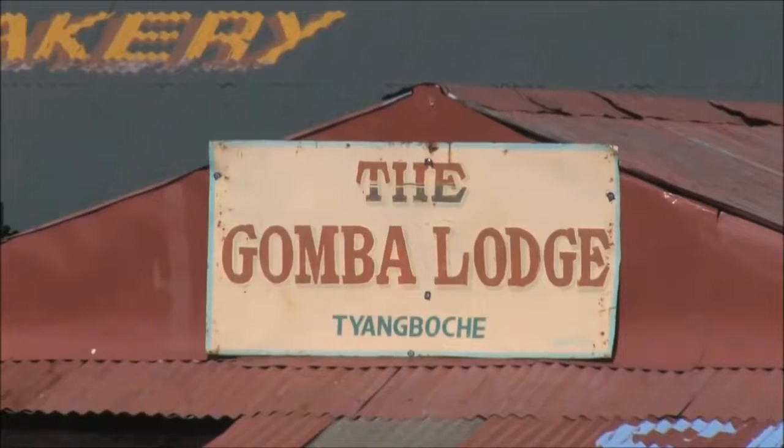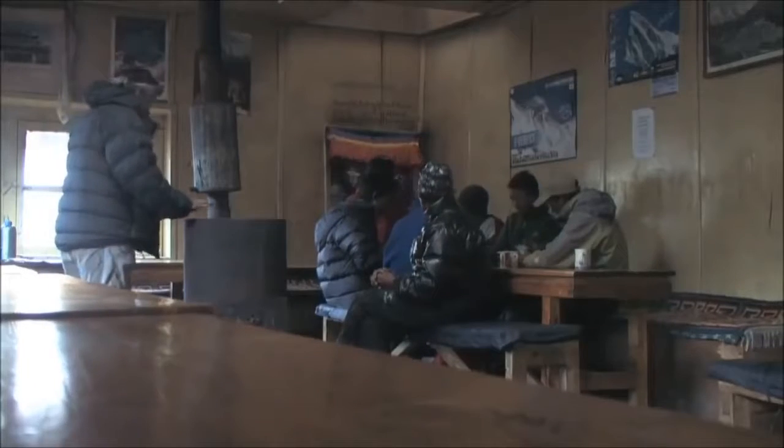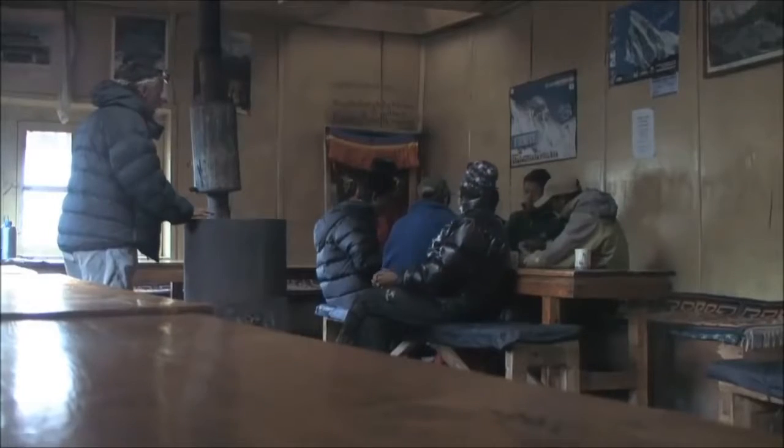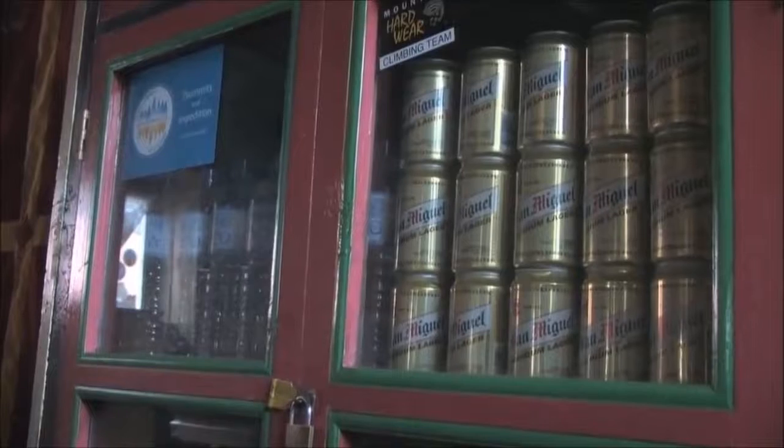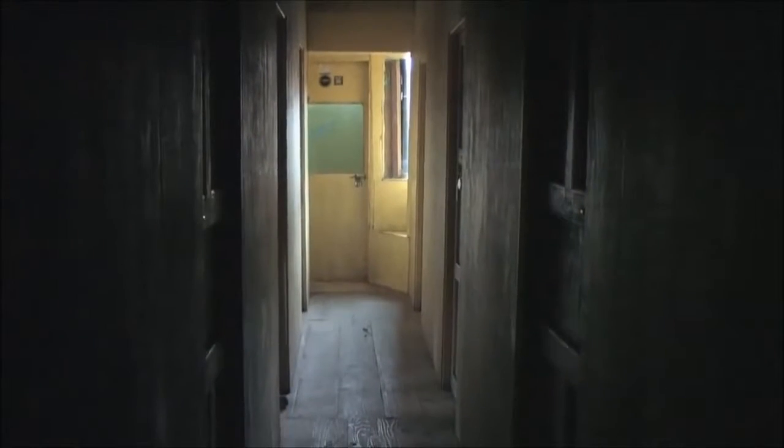The quality in the lodge is a little lower here than in Namche. The dining area is uncomfortable, with the small stove only providing heat to the people sitting directly around it. Most people will eat their food by 7 p.m. and go to bed.